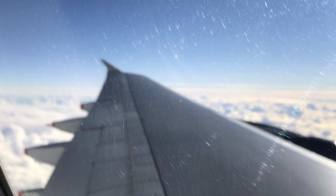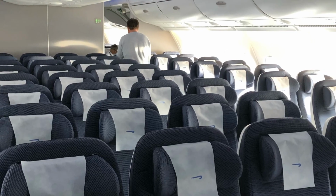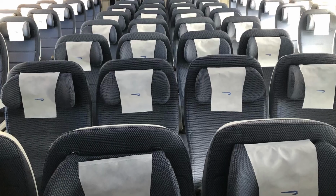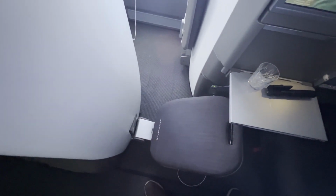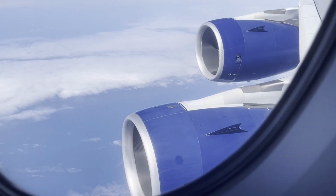So it was great to be able to get those shots, because not everyone likes having a camera thrust in their face. It's quite odd to film an empty aircraft cabin. The footstool, of course, reclines. That becomes part of the sleeping arrangement if you do recline your seat.